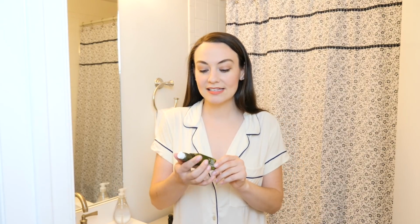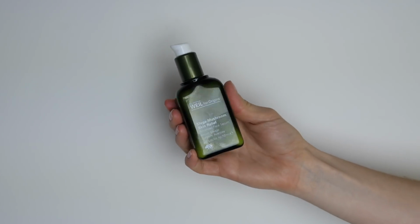So next I'm going to share two serums that I love equally, but they have two different purposes. And the first is this Dr. Andrew Weil for Origins Mega Mushroom Skin Relief. You might remember from one of my favorites videos that I did a Mega Mushroom face mask as one of my favorites, and this is in that same line.